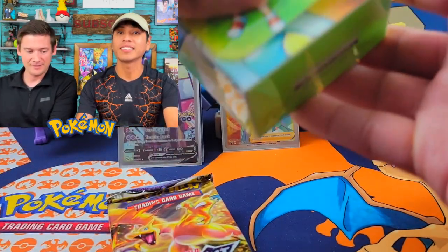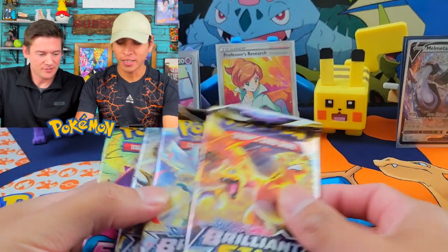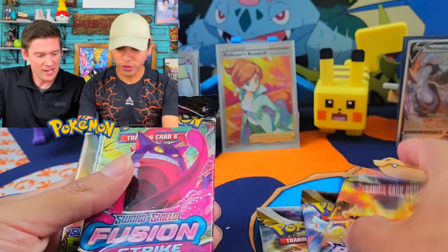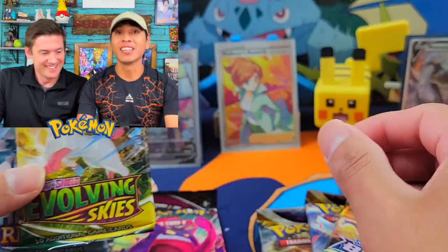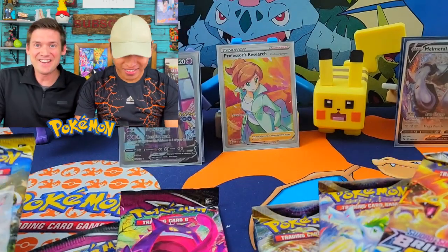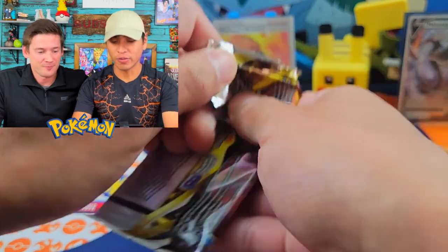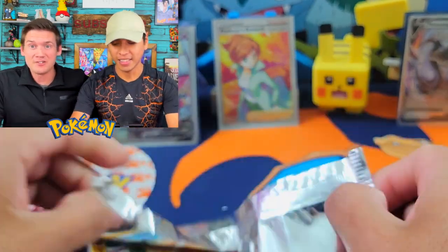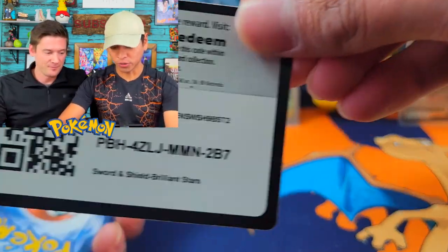Ooh, brilliant. Is that another set? We are actually collecting the cards. Yes, yes, yes. Well, brilliant. Ooh, brilliant stars set. Fusion Strike. Ooh, Evolving Skies and Chilling Reign. And I just literally felt some heavy pack. Packs do feel kind of heavy, so that means you've got to have something good. Yeah, not this one though, but who knows?